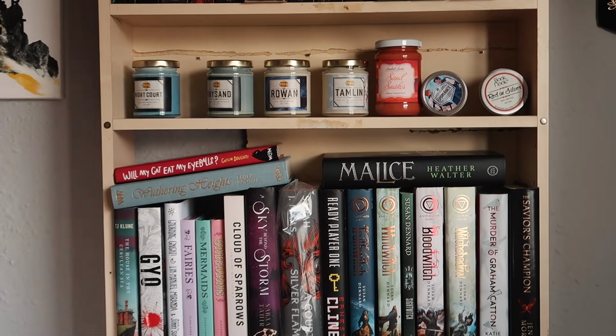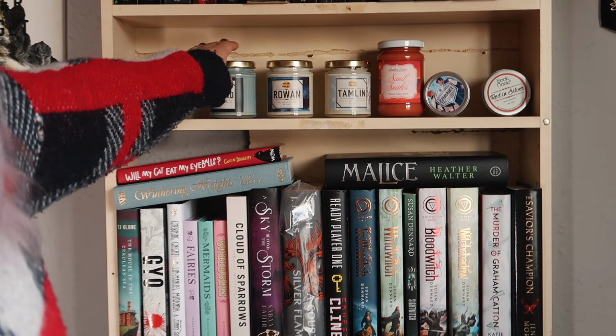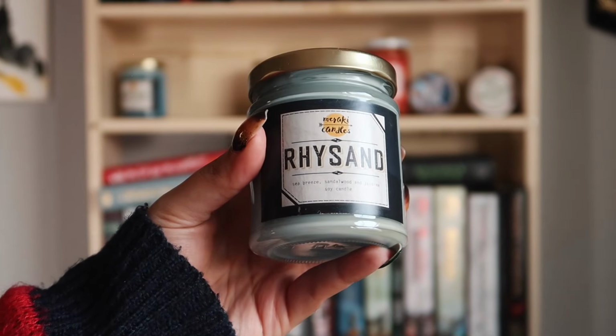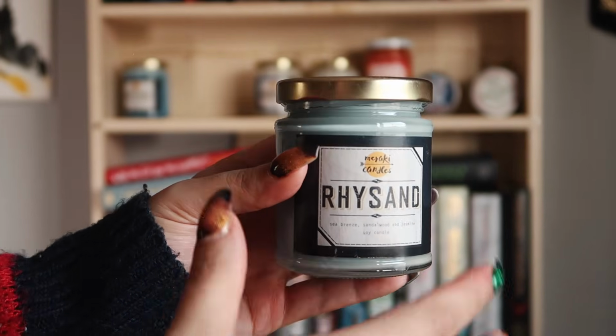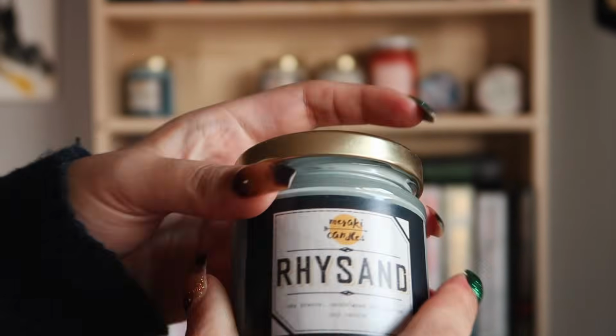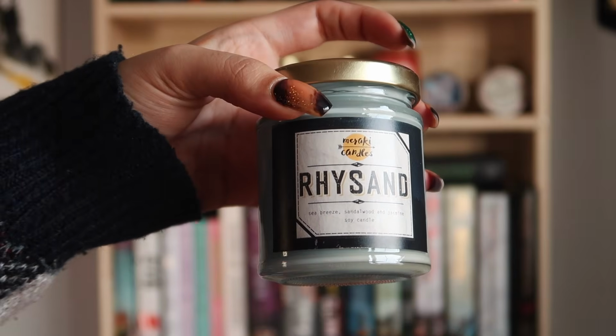Here we have a Trinket Shelf. These are all of the first Bookish candles I ever got. These ones are from Murakami Candles, which used to be the biggest Bookish candle company in the UK, but they don't exist anymore, and I have burnt them slightly for a photo, but they're just shelf decorations essentially.